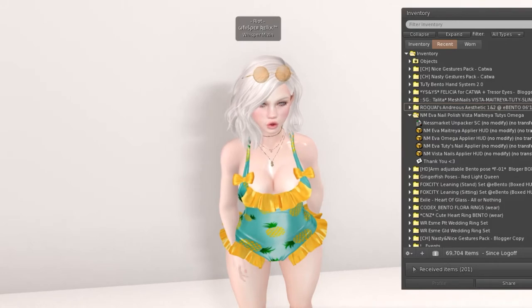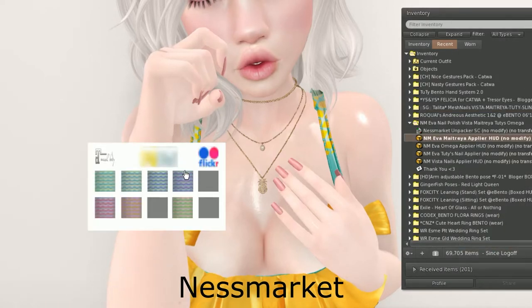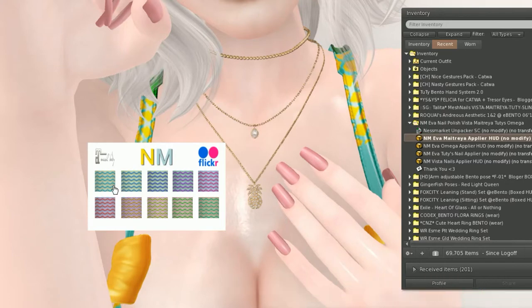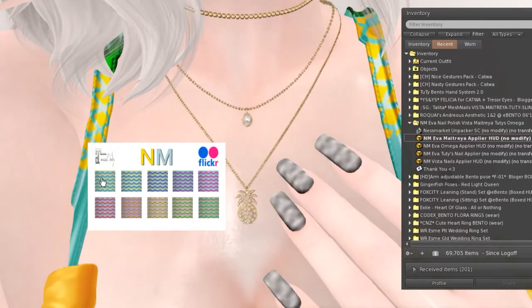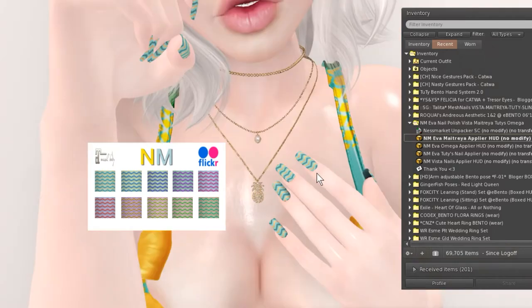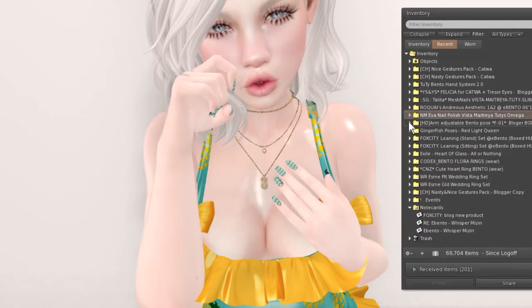Now we do have some, let's see here. I'm going to go ahead and put on my nails back because I have two. We have a nail polish applier by NM, Wizard's Nest Market. And since I have Maitreya on again, we're just going to use our Maitreya. That's cute. They actually match what I'm wearing right now. I'll go over some of them with you guys. Very cute. Alright. Let's go ahead and take that off. So there are various nail polishes for you.